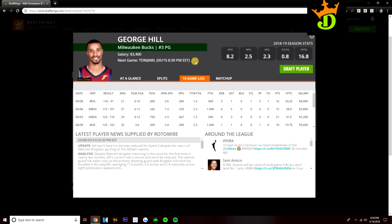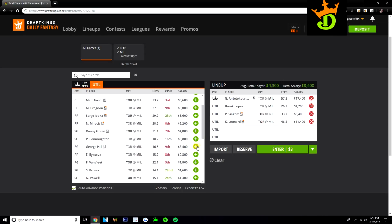We saw during the Boston series, he was playing about mid-20s in minutes off the bench. I think with Malcolm Brogdon back, we're going to see his minutes trend down a bit, but I think he's still going to see about 22, 23 minutes off the bench, even with Brogdon healthy. So he could be a guy that you look to for value. Very cheap, he's 3,400. If you want to go double stud and play Giannis and Kawhi together, you're going to need some cheap value.